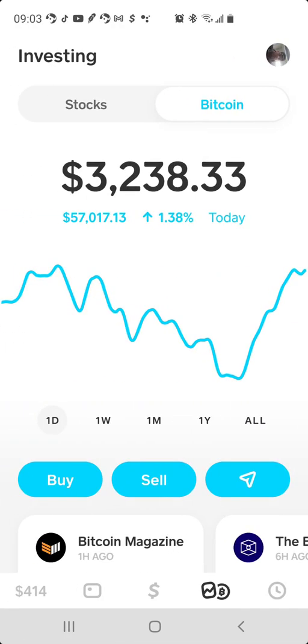Then we have some Bitcoin in the Cash App. This is a total investment of about $379. That is now valued at $3,238.33. And it is about 5% of one Bitcoin.